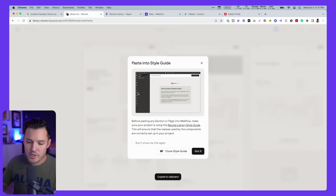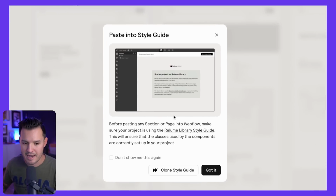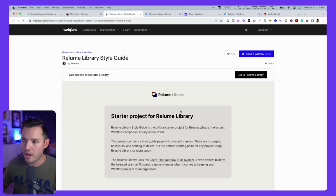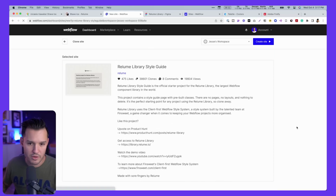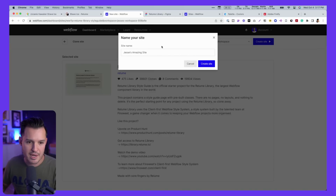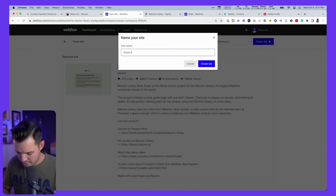Now, it's going to recommend that we paste the style guide, right? We want to grab the Relume library style guide. We want to clone that, okay? When we click that, it's going to open up a Webflow clonable, right? Which we're immediately going to want to do. Let's clone in Webflow. I'm going to start a new project for us, right? So let's go ahead and create the site. Let's call this Shave Ice and create the site.